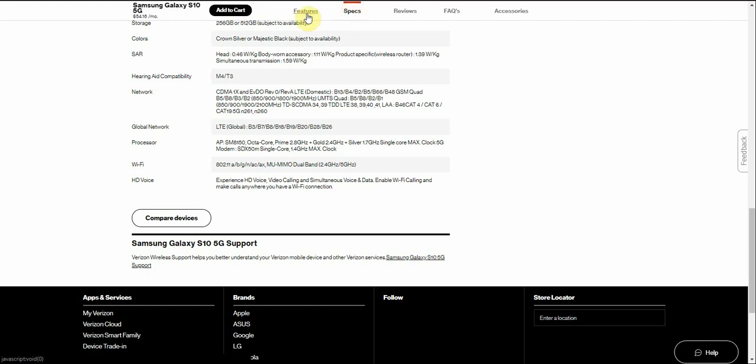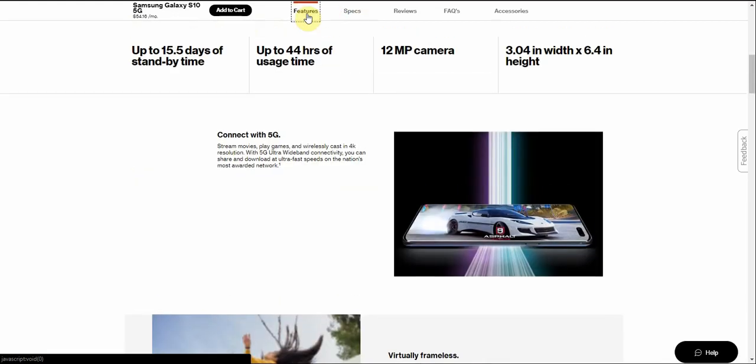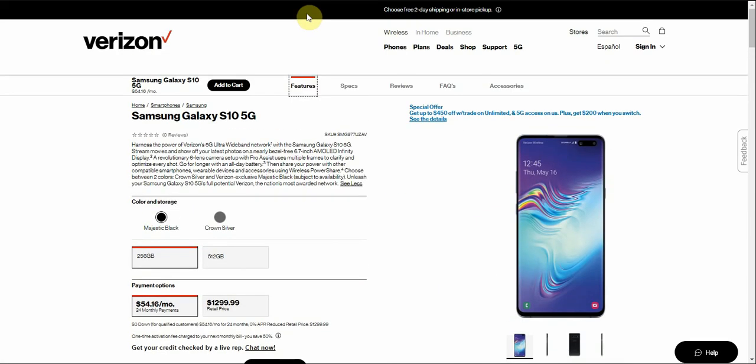So there you guys have it. Verizon's first true 5G phone in the series, the Samsung Galaxy S10 5G is now here. It's available in two storage options, 256 gigs or 512 gigs, $12.99 or $13.99 respectively. So yeah, if you guys want a truly 5G phone, the Galaxy S10 5G is worth checking out, but you will pay a pretty penny for it, so keep it in mind.